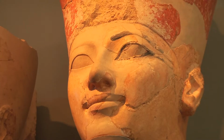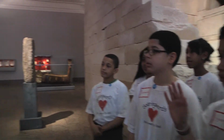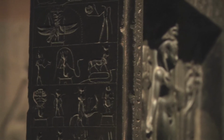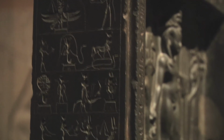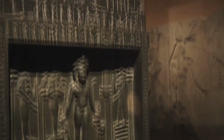How many of you have heard of Hatshepsut? Very good. She was a female pharaoh. Excellent. What else do you know about Egypt? They communicated by their writing that they made, or signs. Signs? What's another word we could use for the things that we look at when we look at hieroglyphs? They wrote in symbols or pictures.